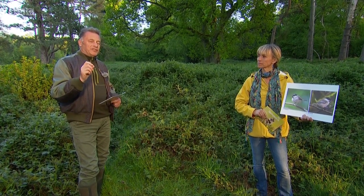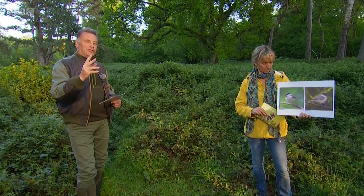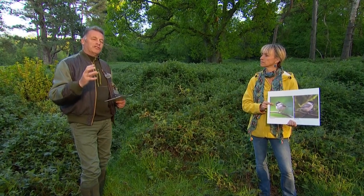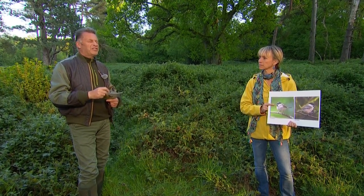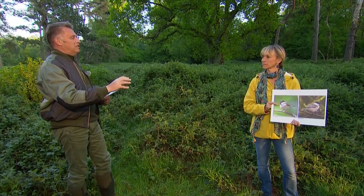And the key thing is that the marsh tit always produces that zizu. It's a two-note thing that it repeats, whereas the willow tit typically goes jur, jur, jur. It's a three-note thing or more, and they do sound very, very different. And that's really the only way that you can truly be safe separating these, unless they're side by side.